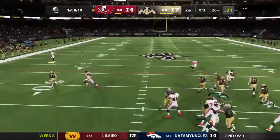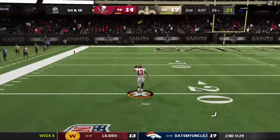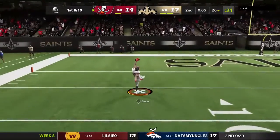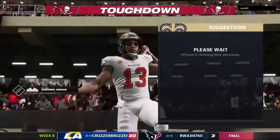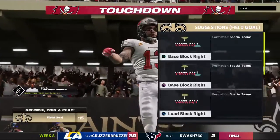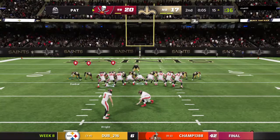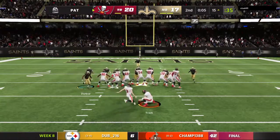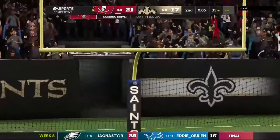On 1st and 10, here's Brady. And the defense loses him. It's complete. Touchdown, Tampa Bay. Mike Evans in the final seconds of the first half. And the Bucks are going to retake the lead. They had just given up the lead, and they get it right back.